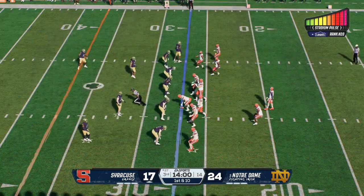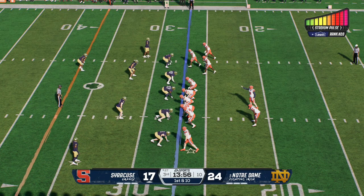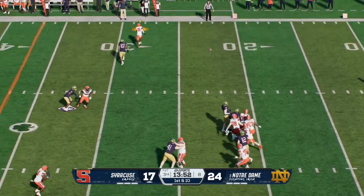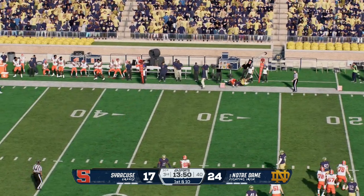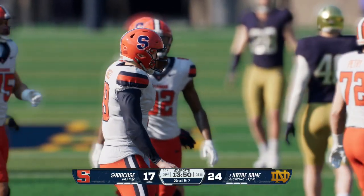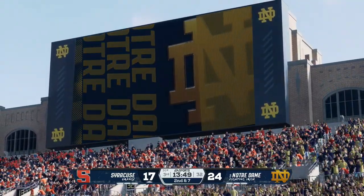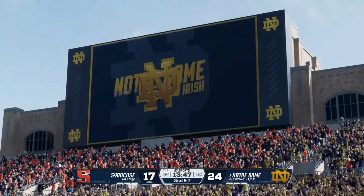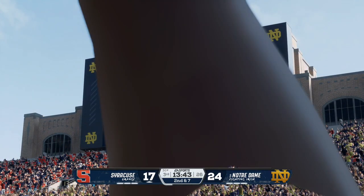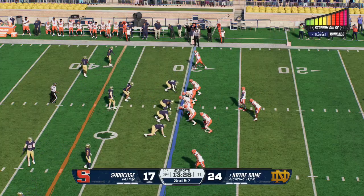Now on 1st and 10 from the 27. Wants to throw on first down. He'll grab the throw to the sideline and step out of bounds after picking up a few. Now, you've seen the evolution of these slot receivers. They're just matchup nightmares. They're hard to get your hand on. A lot of times, they're off the football. You can't jam them. These guys are so productive, and offenses really feature their best players most times in those slot positions.